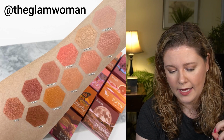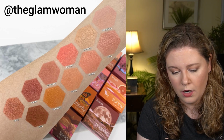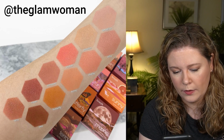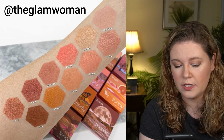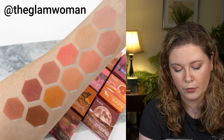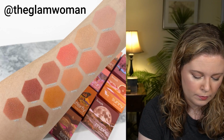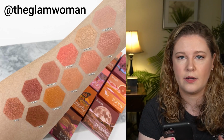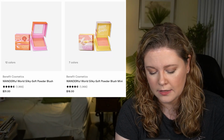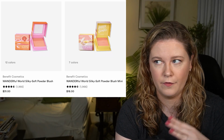So yeah, I think I will pick one of those up, and there are quite a few shades of this, so I'm not sure what will be the most popular shades, but I wouldn't be surprised if at least one or two of those shades sold out at some point. But one thing I thought I would mention, in case you do miss out or you just aren't in a position to pick it up at the moment, they do have some of the shades in mini sizes, and the mini sizes aren't too much more than half of the full price.